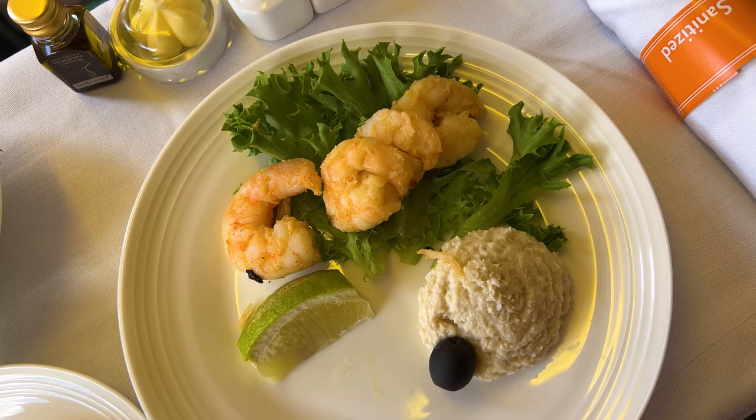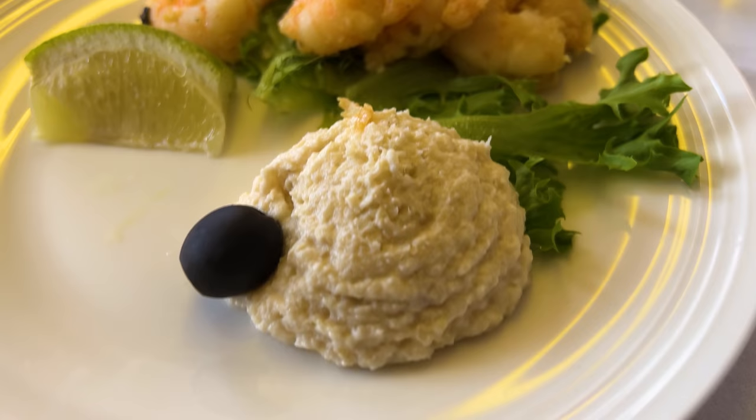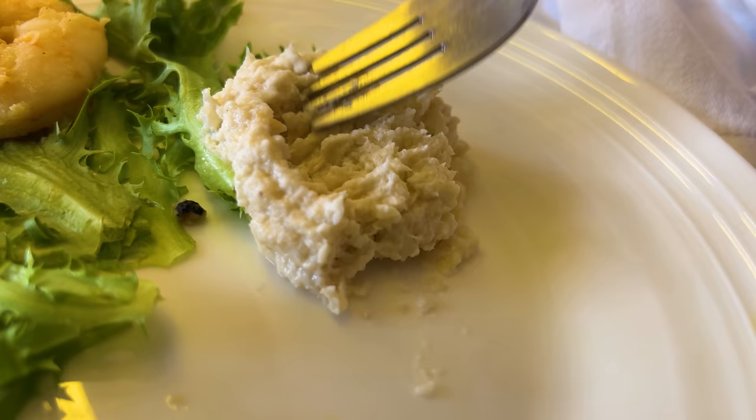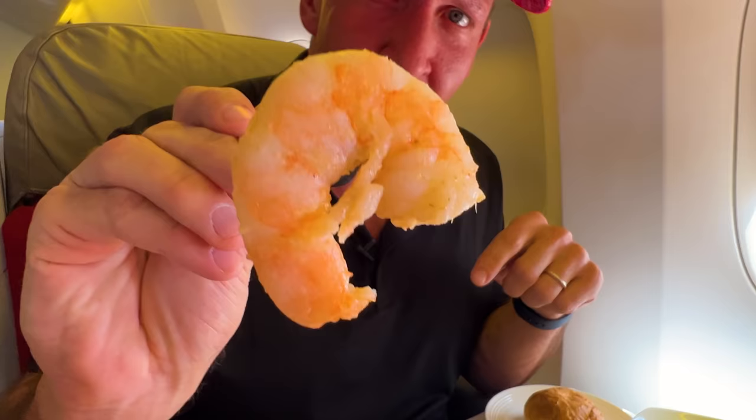Here, our cold appetizer, shrimp, peas and... Wow, this is some new stuff. I have no idea what that is. It's really good. It's creamy. It looks like it's gonna be a tuna salad or a chicken salad. But when you taste it, that ain't mayonnaise. It could be some kind of fish, but I'm not sure what else is in there. If you're Ethiopian or if you work for Ethiopian Airlines, let me know. Here, giant shrimp.